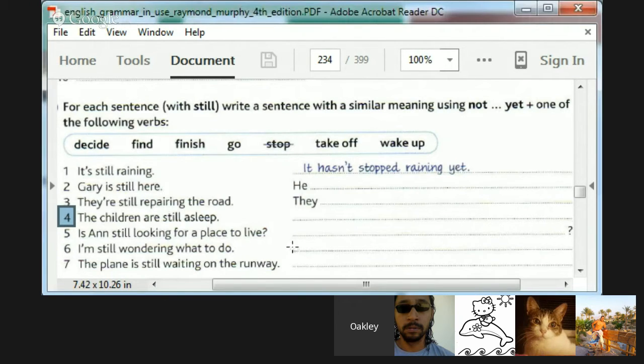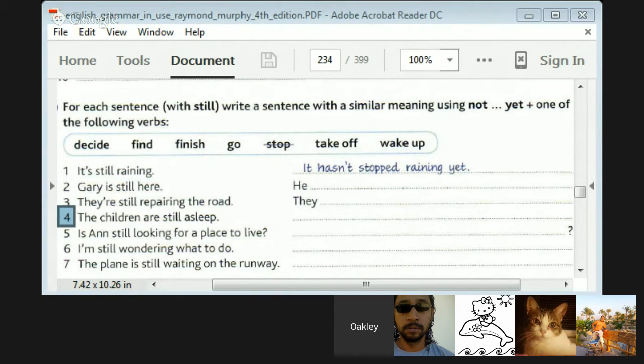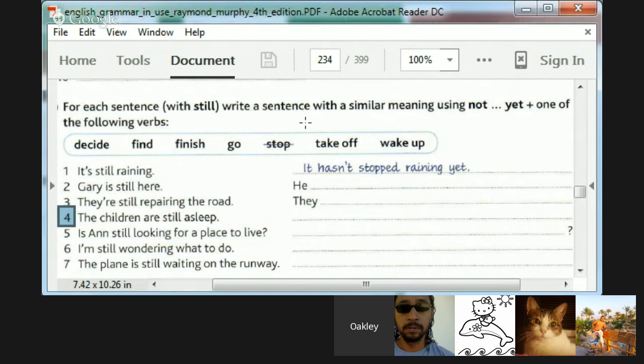Okay, they haven't woken up yet. Right, that's it. Okay, another way you can say that, Carolina, just again, more looking at vocabulary, I could say the children haven't awakened. Instead of woken up, I might say awaken.